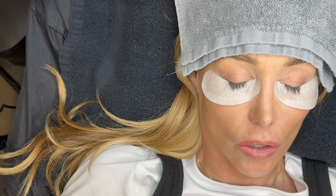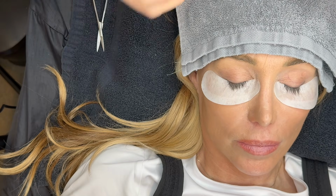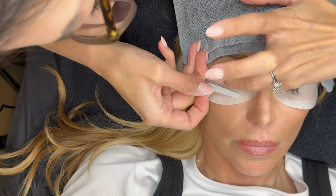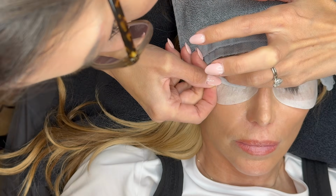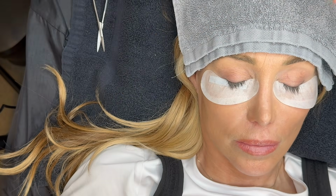How long does the curl last about? 6 to 8 weeks, but some people have had longer results. I will say towards that 8-week and on, they do start looking a little bit wonky just because now that curl is being grown out away from your lash line.